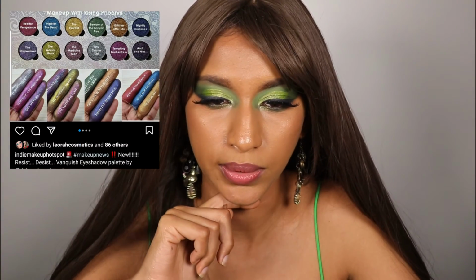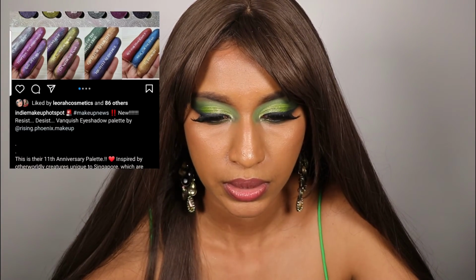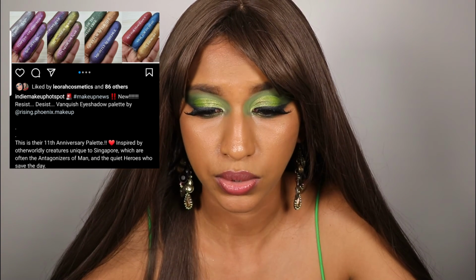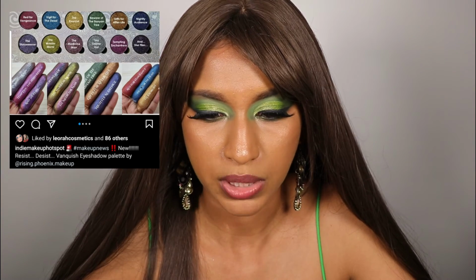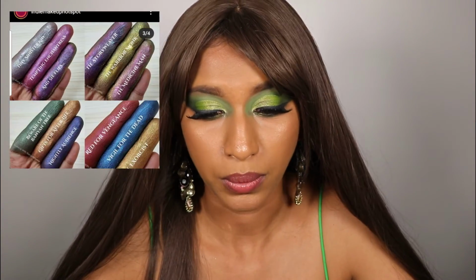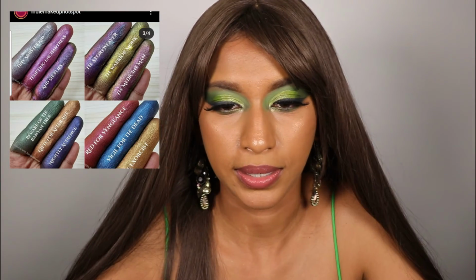All right, and then we have Rising Phoenix makeup. So I have not heard of this brand before. I think that there are some very pretty shimmers over here. It is inspired by otherworldly creatures that are unique to Singapore. Okay, interesting. So it's basically 12 shades mixed with duochromes, multichromes, metallic, and glitter multichromes. Wow. Okay, so this palette, which is pretty, is 85 USD.